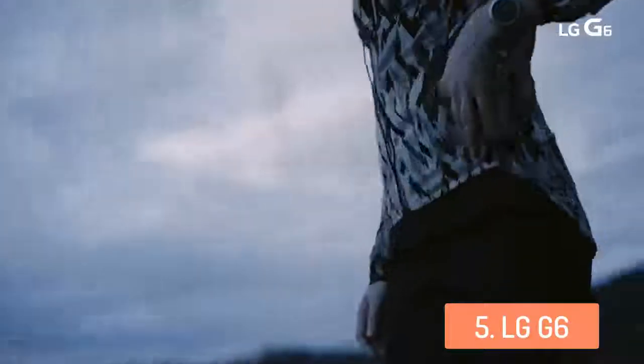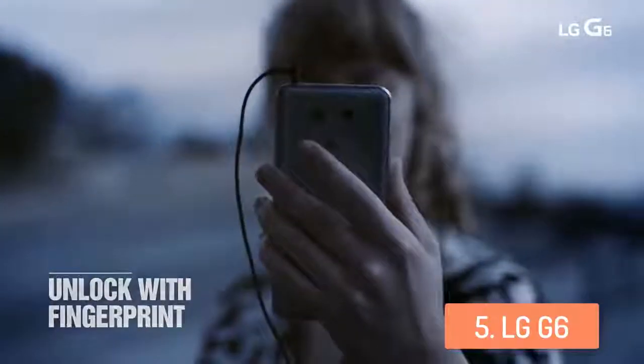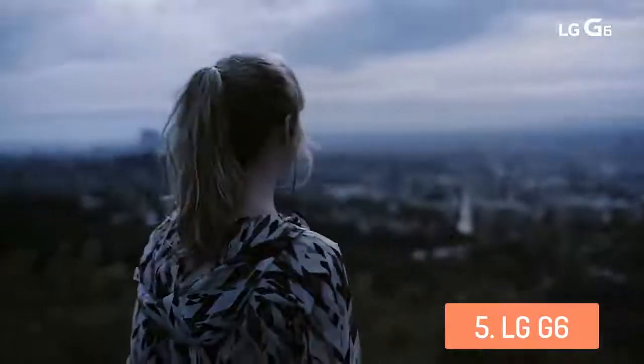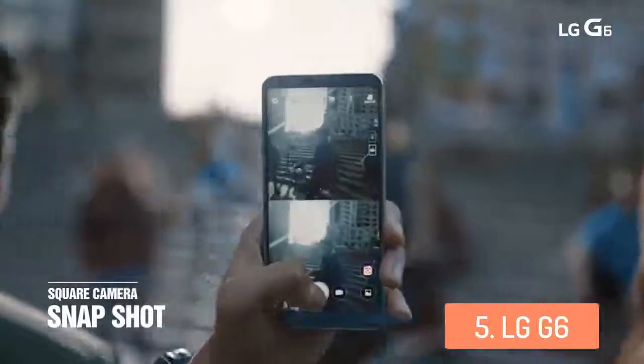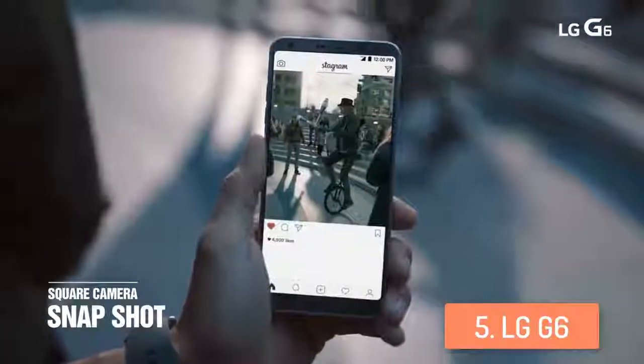The G6 features facial recognition technology and a fingerprint scanner, which is placed just below the camera, which is a perfect place for it. The G6 comes with the Snapdragon 821 chipset, which is not the largest one, but it's still very powerful. It has 4GB of RAM and 32GB of storage space. However, if you need more, you can use the microSD card slot.